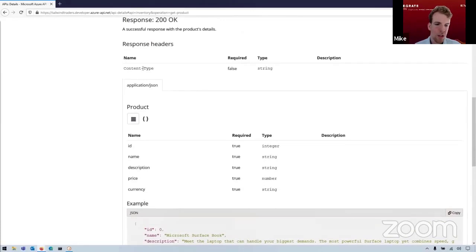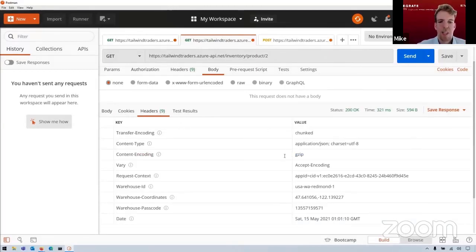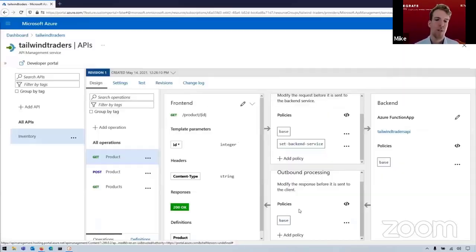So this time I will check the get product operation, which should return a bunch of properties of a product and 1 header, which is content type. The properties look the same as in the API documentation, but when I navigate to headers, I can see the same headers as in the previous operation, plus 3 more headers with warehouse ID, warehouse GPS coordinates, and warehouse passcode. Of course, those headers shouldn't be exposed in the API, and it's clearly a bug that leaks sensitive and confidential data to the client applications or consumers of the API. This can happen with headers, or it can happen with any other properties like object properties or potentially status codes.